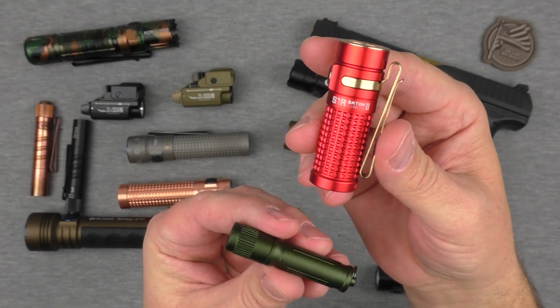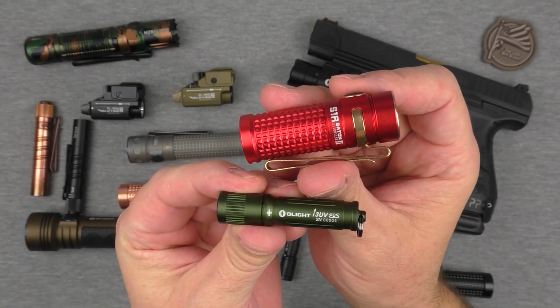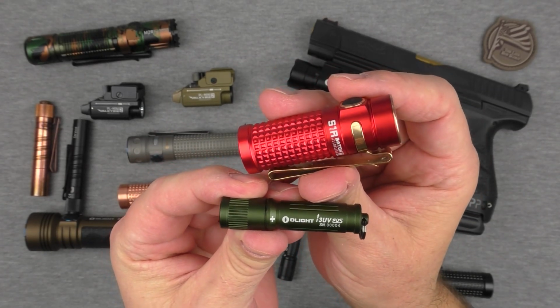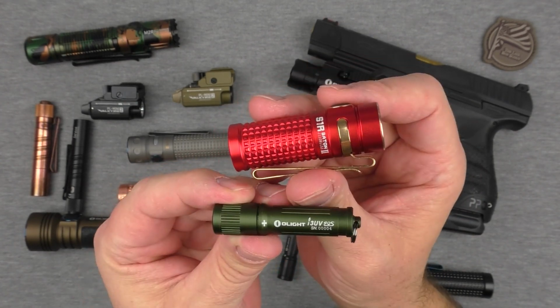Now the deal on this one is 30% off, which is 49 bucks. Or you can bundle this for 40% off. Bundle it with the i3 UV, this one right here. That is 40% off or $50.94. So stellar deal on that little bundle right there.